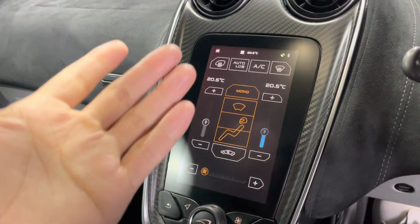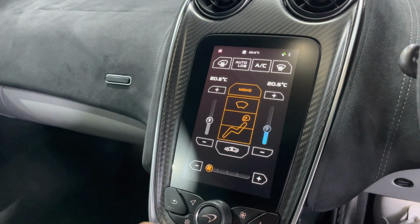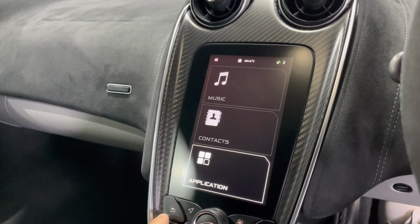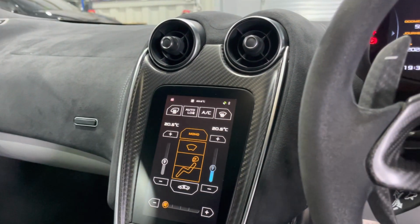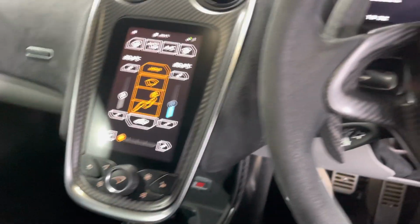Obviously climate control is there and can be adjusted. There's no heated seats because obviously it's got the track pack. You've got voice control. Voice command, please. It's a lot sleeker and quicker to respond. You've got auto dimming rear view mirror. It's a lot better than it was. They've improved it drastically.